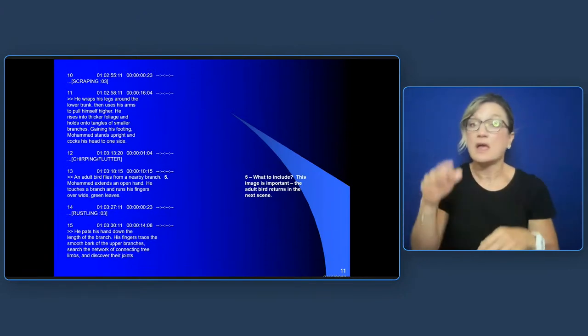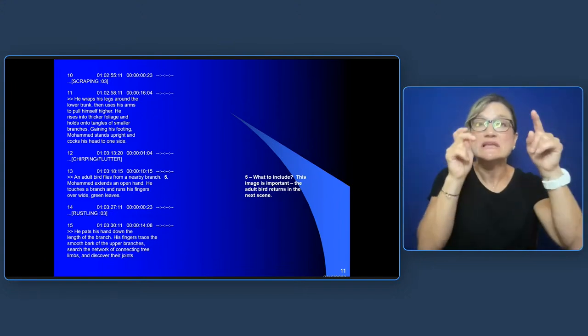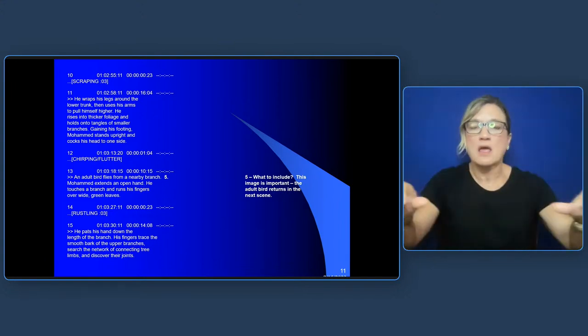Just a couple more. An adult bird flies from a nearby branch. What to include? There, we see so much, and it's not possible for us to describe everything. And in fact, you don't want to. You want to zero in on the images that are important. What is the artist telling us? So we want to edit from what we see and choose the most important things to describe. That bird flying from a nearby branch is important because the adult bird returns in the next scene. So we've watched the movie and we get a sense that maybe that was a bit of foreshadowing on the part of the director.